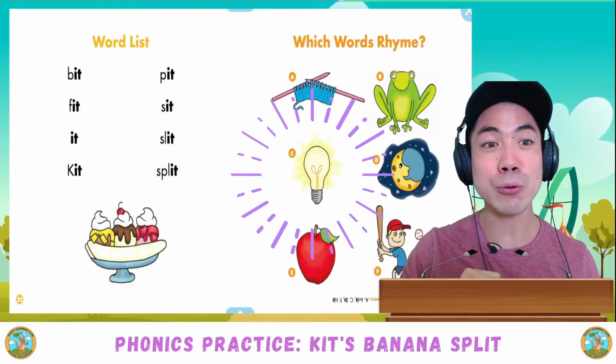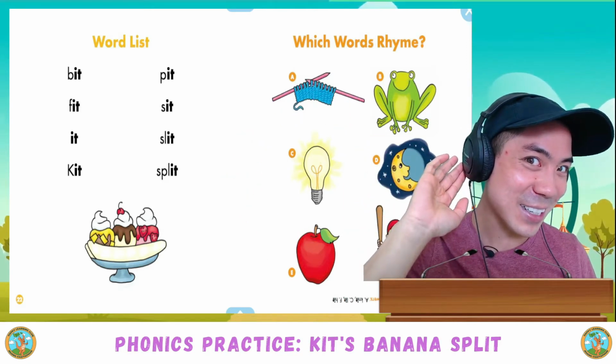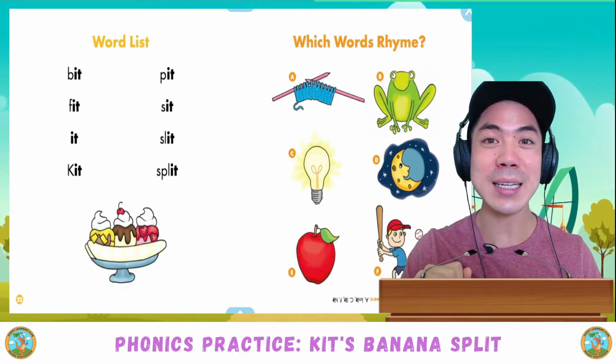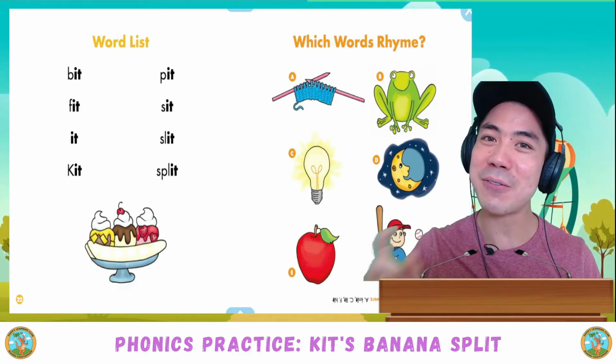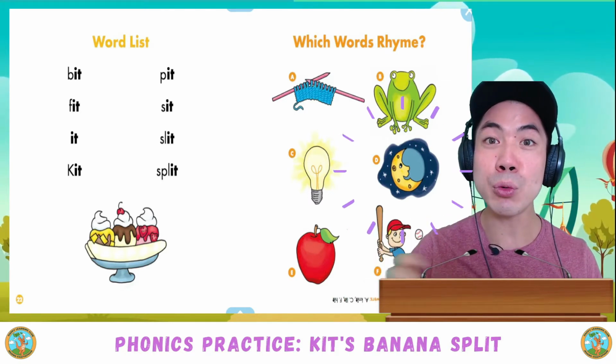Does lit rhyme with fit? What do you think? Good. This one does rhyme because lit has ending sound it, just like fit. Good job. Now the fourth word is moon.